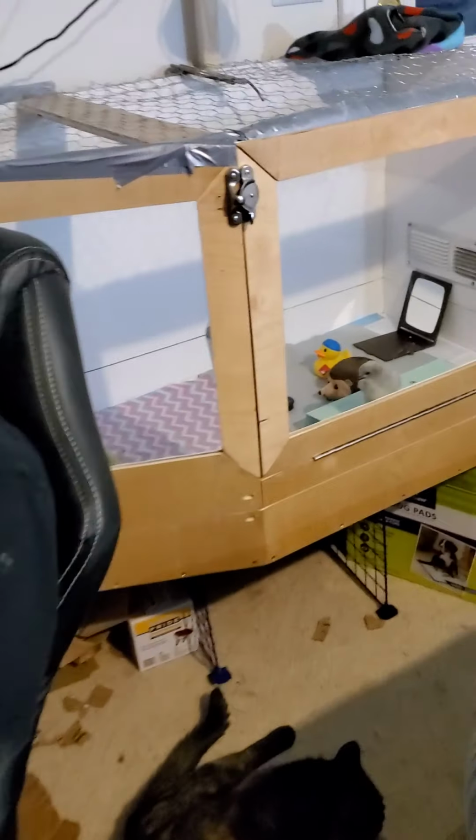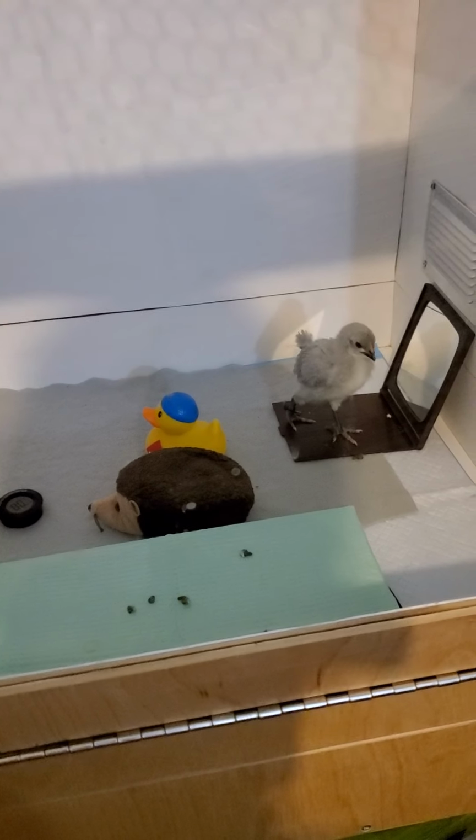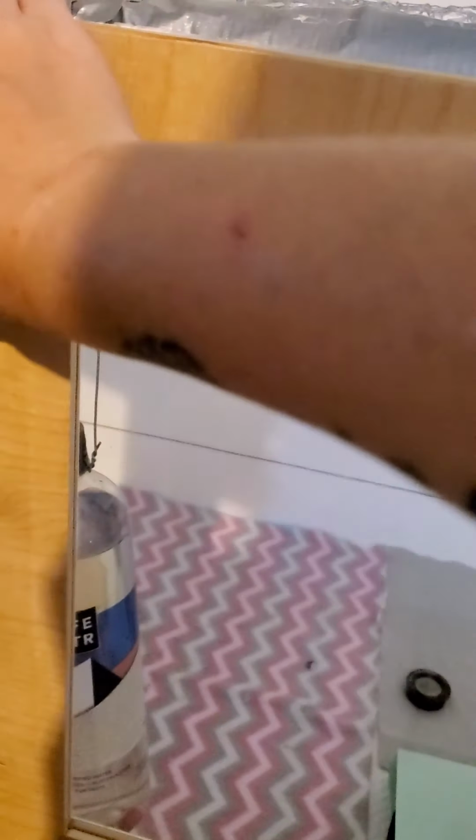If you hear that really loud screaming right now at the moment, that's Minka. She's throwing a tantrum because she wants out, and she's not really been able to come out today because I've been very busy. So when I'm done with this, I'll clean up her cage and let her come out for a few minutes.